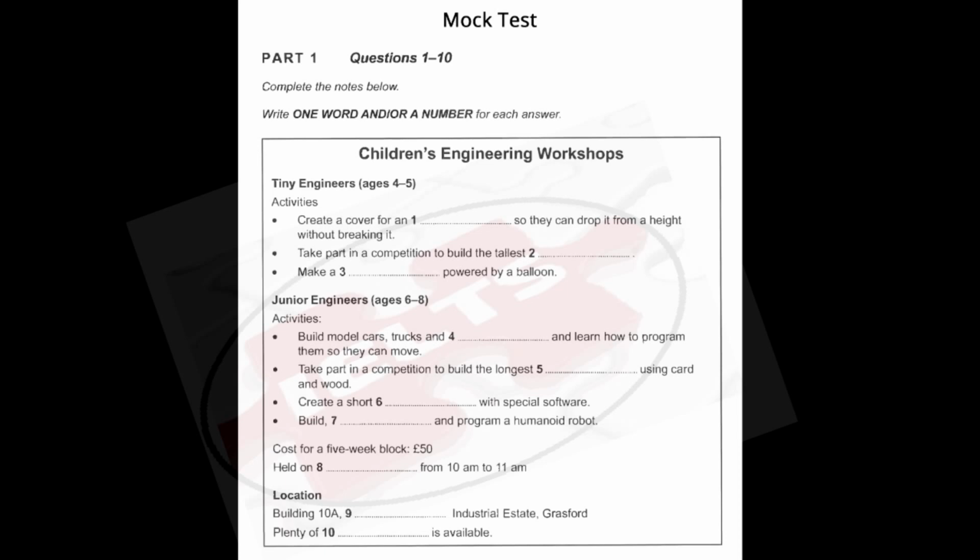Perfect. So, is it the same price as the Tiny Engineers? It's just a bit more, £50 for the 5 weeks. And are the classes on a Monday too? They used to be, but we found it didn't give our staff enough time to clear up after the first workshop, so we moved them to Wednesdays. The classes are held in the morning from 10 to 11. OK, that's better for me, actually.